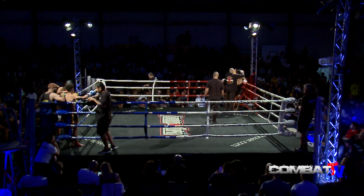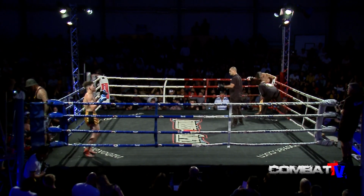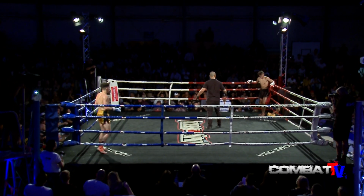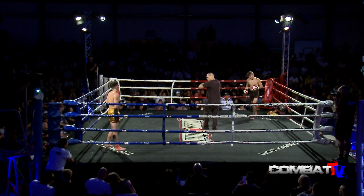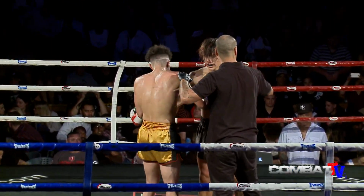You know what I like about both corners there? Both very calm and relaxed. And that goes through into the fighters. They're able to recover, they're able to listen, and then the plans are quite simple and straightforward. There's not too much going on.